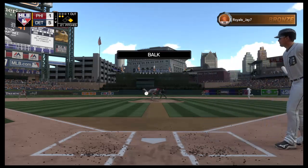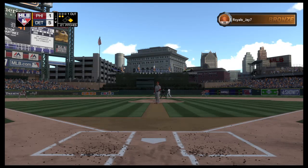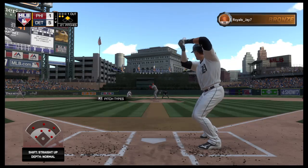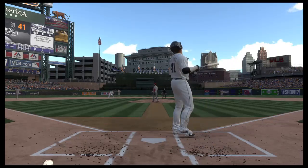And now a balk has been called here as he came to the plate too quickly. And you can forget about that double play now as the runner moves into scoring position with 1 away. And here's a pitch inside, and that got him.